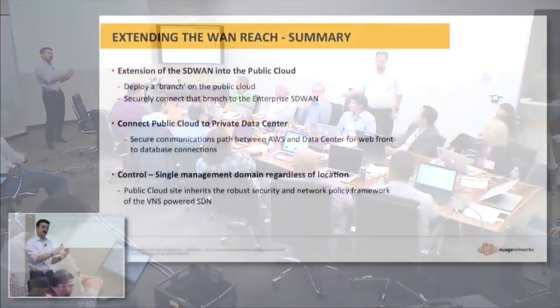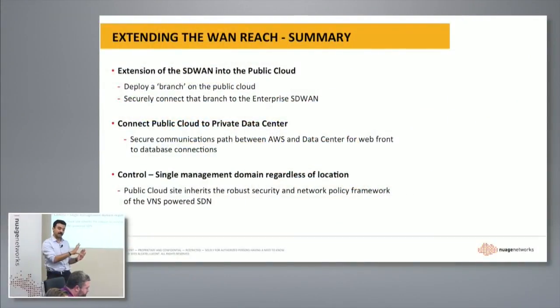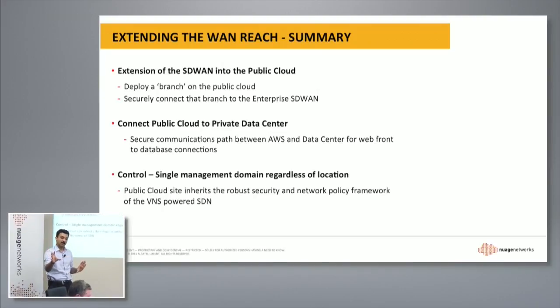So just in summary, what you have seen in this demo is initial connectivity, seamless connectivity, an extension of SD-WAN between the branch, the data center, and the public cloud. The security aspect of it, whether it's policy and what talks to what and through which port or interface, and in the end, the single management platform. So you still have control. You're not sacrificing control or security because you're going into public cloud.